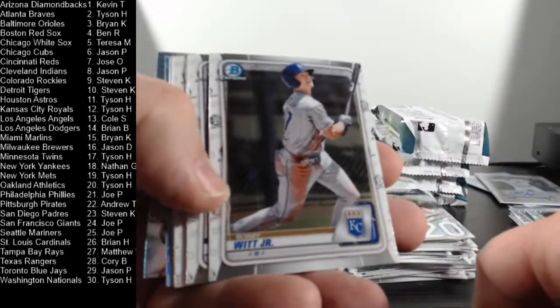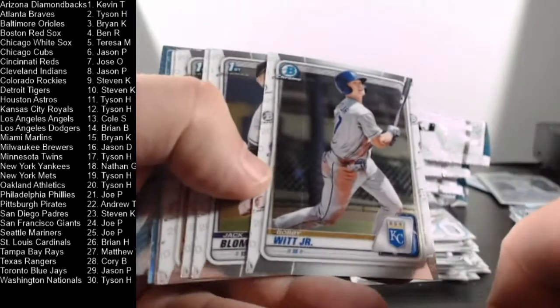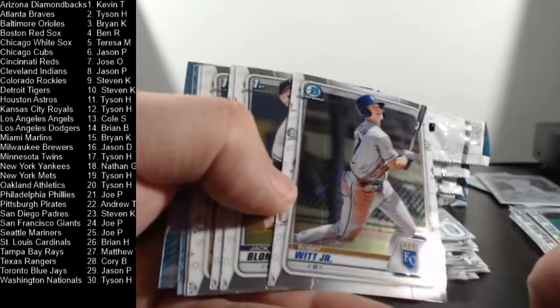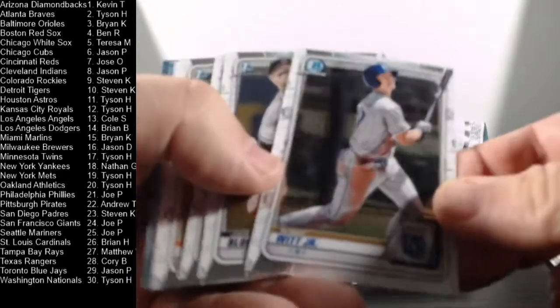All right, there's our Bobby Witt Jr. for the Royals with a giant printing line down it. That's not nice. Oh well. At least it's not an auto or something, but sorry guys.